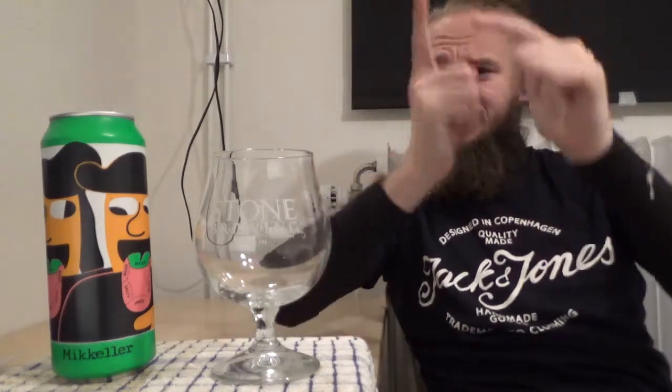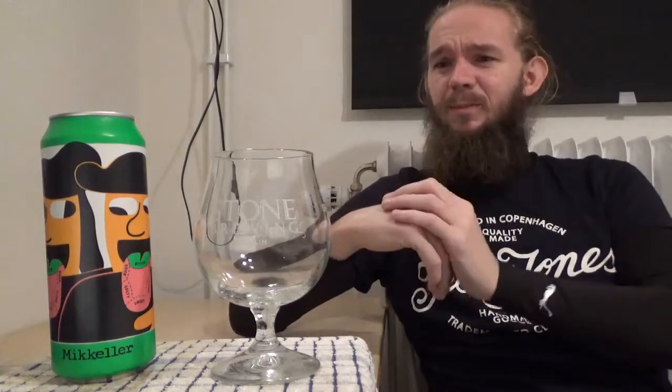But these days Mikkeller also have lots of bars across the world. There's ones in, I've got the list here, Barcelona, Berlin, Warsaw, Bucharest, Stockholm, Reykjavik, Tórshavn in the Faroe Islands, Tokyo in Japan, Seoul in Korea, Taipei in Taiwan, Singapore, and they've got various locations around Copenhagen, San Diego over in California, and then Bangkok in Thailand as well.